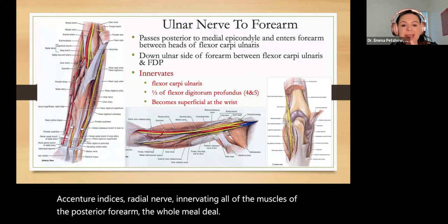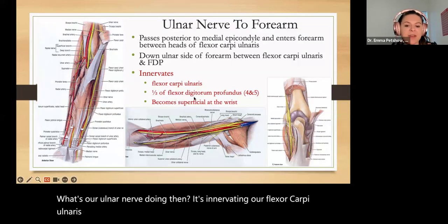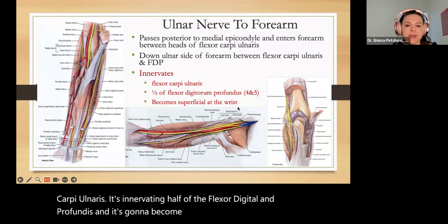What's our ulnar nerve doing then? It's innervating our flexor carpi ulnaris. It's innervating half of the flexor digitorum profundus, and it's going to become quite superficial at the wrist region.